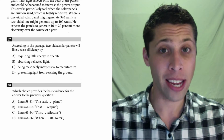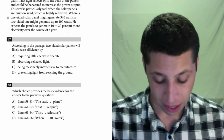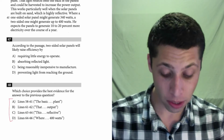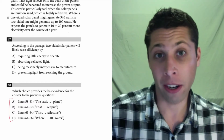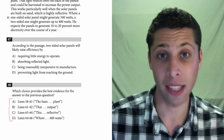47 and 48 is another evidence pair. But one thing I noticed right off the bat is that all of these line references are pretty close together. They're all in this one paragraph, basically one right after another. So that might make this pair a little bit easier since I don't have to jump all over the place to look at these lines.